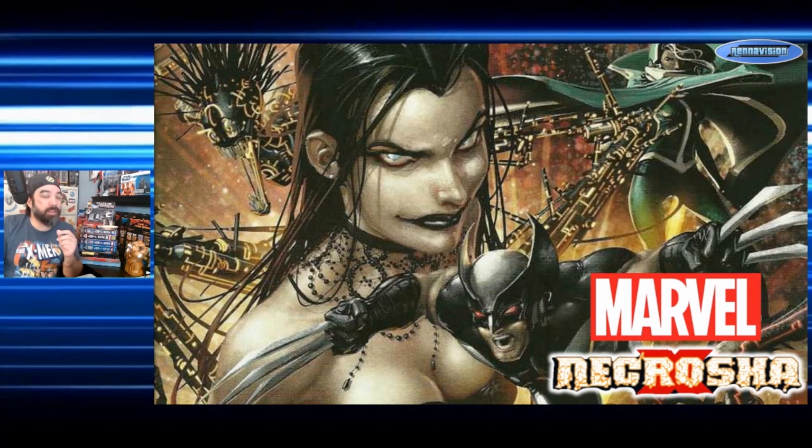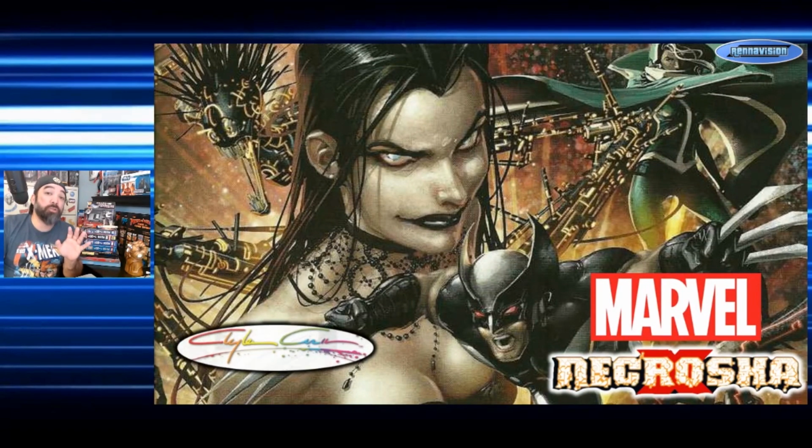I think there's a 1 in 20, and I think there's a 1 in 10 or 2 mixed in as well. We're only looking at about 7 covers as part of this whole run, and they are all movie poster homages done by Clayton Crane. So they're all pretty cool.